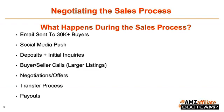So after we've done that, we're going to start to get some inquiries from potential buyers. And the way they do that on our marketplace, which is a little bit different, is they make a deposit. So if your site is for sale for, let's say, $100,000, generally they're going to make a 5% deposit. That's a $5,000 deposit. That's a refundable deposit.